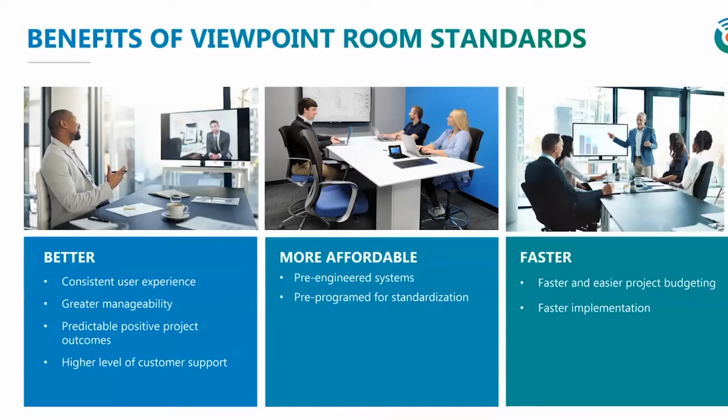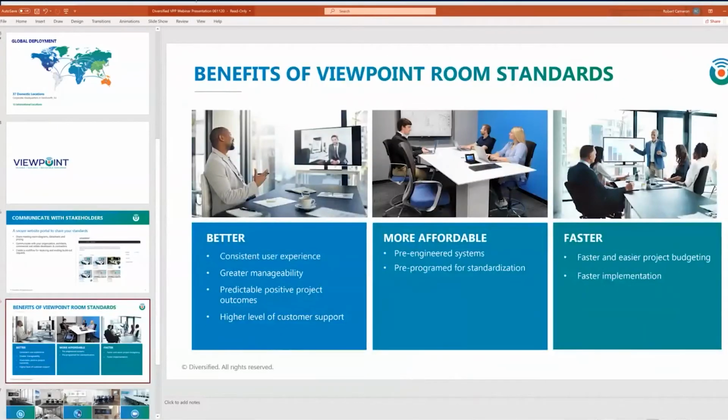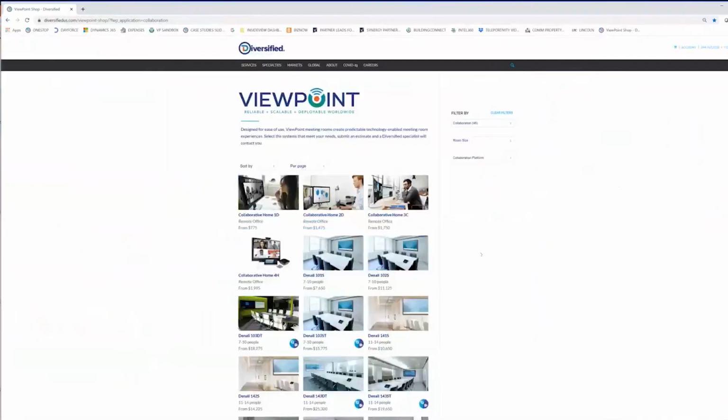So that being said, what I think we should do is just dive down into what the Viewpoint tool is on our website. If you just give me 2 seconds here, I'm going to get out of this for right now and close that out. And we will go over here to our website, and I'm already logged in.